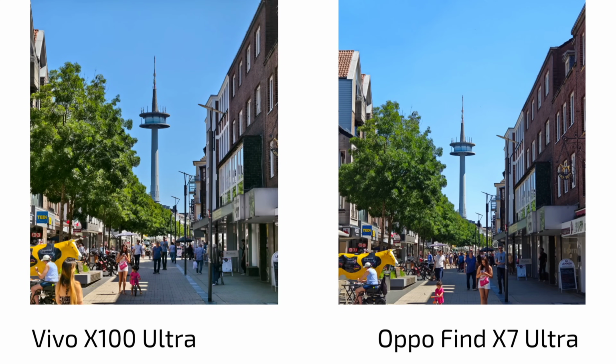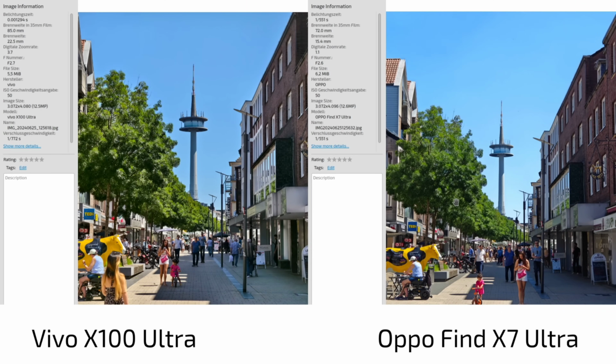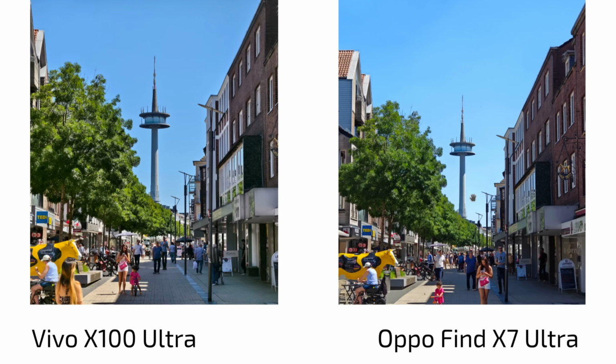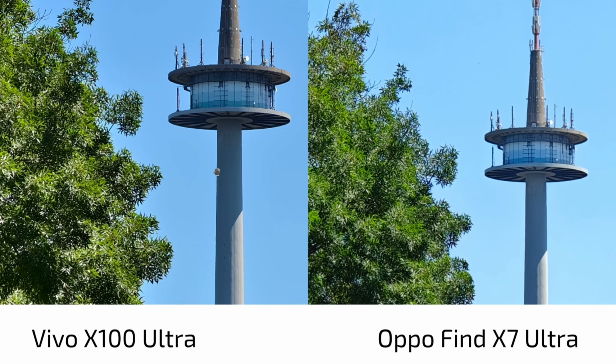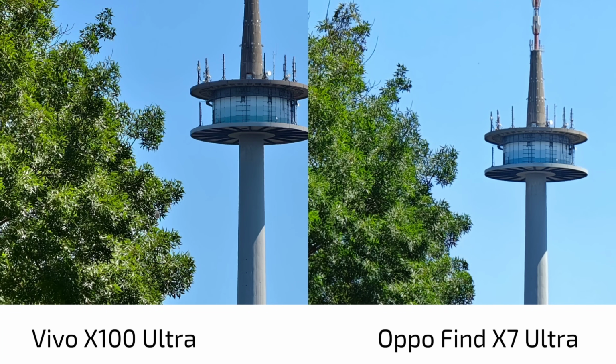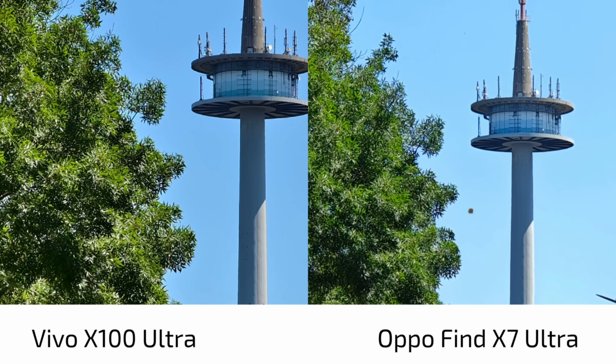When we take a look at the 3x shot, this is by the way 12 versus 12. This is 3.7x on the Vivo X100 Ultra, and the Oppo Find X7 Ultra has 3x here. As you can see here, 72 versus 85 millimeters. And when we take a look at the details here, again, a bit more punchy colors on the Vivo X100 Ultra and a bit more over sharpened. It looks a bit sharper there for sure, but I think it's a little bit over sharpened. But not too much, as you can see. It still looks very, very natural, and you have lots and lots of details here that you're missing on the Oppo Find X7 Ultra.